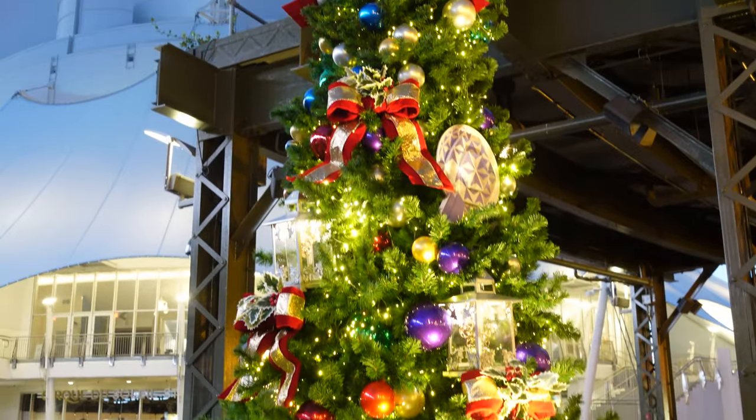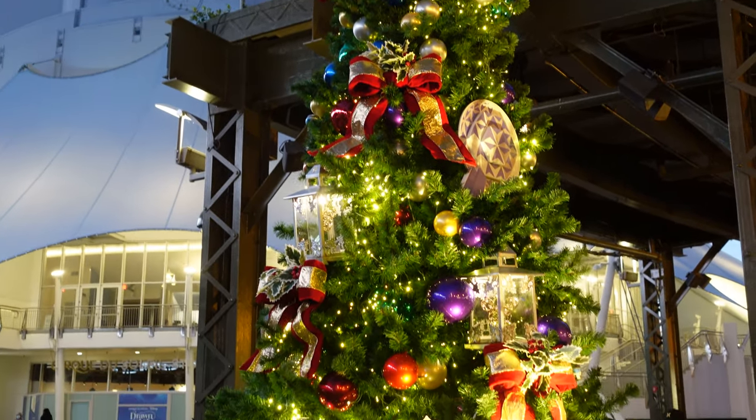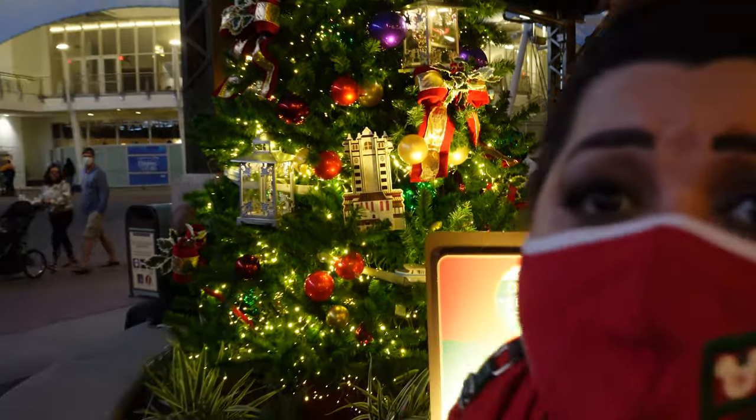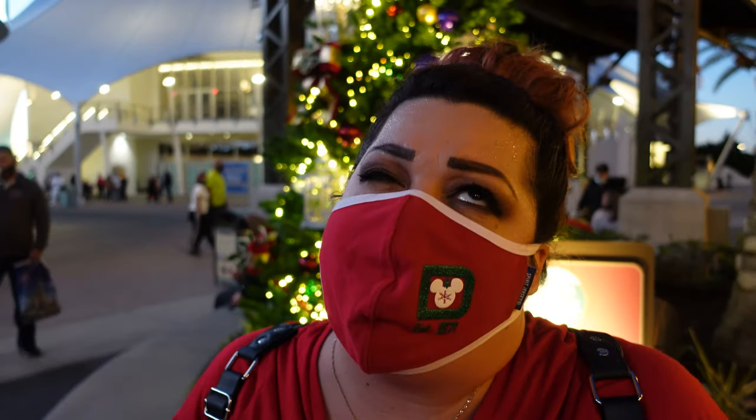This is the first one from the Christmas tree trail. This one's all about the Disney parks. So if you can see, you got the Magic Kingdom in the top, the castle. You have Epcot, and you have Hollywood Studios, and a couple other Disney park ornaments, and there's really, really beautiful, these big bows here. Come check it out for yourself. Tell me how you like this Christmas tree trail this year.